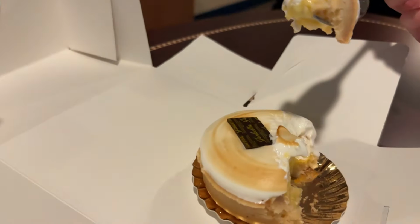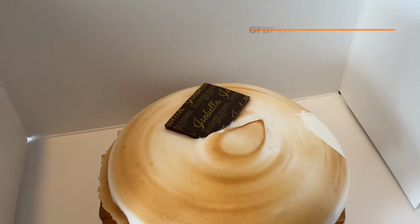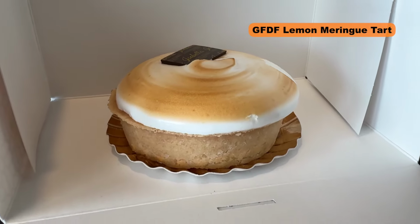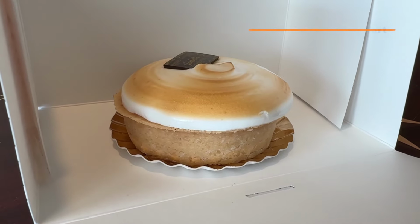Okay. What is this? It's a lemon meringue tart. Gluten-free. It is so good. It's also dairy-free, by the way. Holy moly, so tart. The meringue is beautiful. Isabella's, that's one of the things you got. Yep. The patisserie is 11 out of 10.